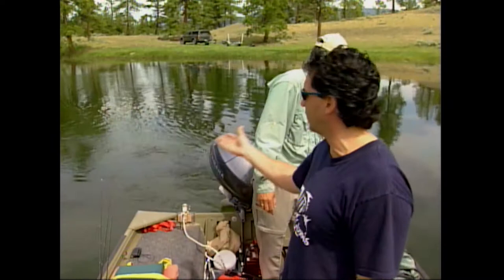We don't have to go far. So really, essentially, we've seen a lot of the keys. We saw the damsels moving. We see fish in the shallows before we even got on the water. Yeah, we don't have to go far.